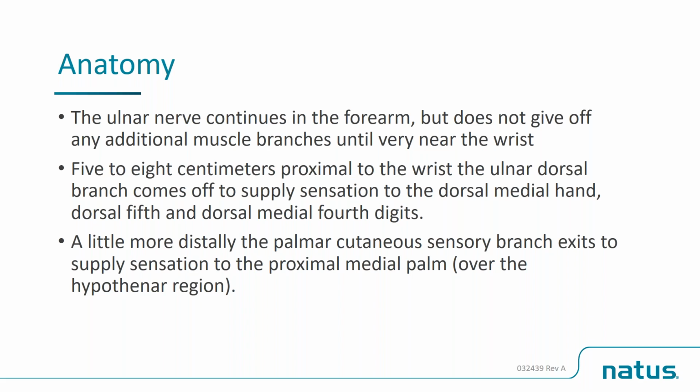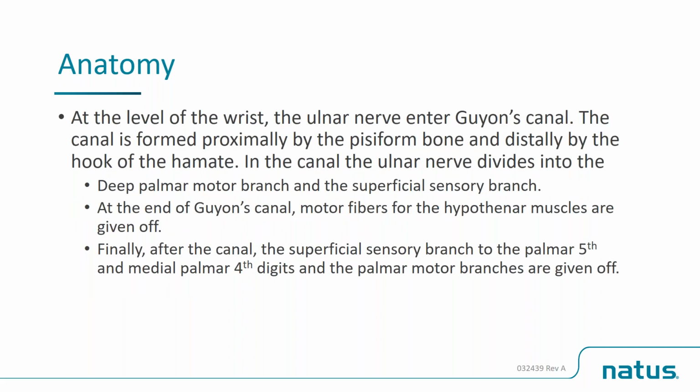Then there's a branch that comes off just proximal to the wrist, the ulnar dorsal branch, what we used to call the dorsal ulnar cutaneous nerve, which comes around and supplies the dorsal medial half of the hand. A little bit further on is the superficial cutaneous branch, which provides sensation over the hypothenar area. At the level of the wrist, the ulnar nerve goes through Guyon's canal, which is formed by some of the carpal bones in our wrist. The nerve branches as it goes into the canal, and as it leaves the canal. Because of that, ulnar neuropathies at the wrist can be a little confusing, because some of the symptoms depend on where it's entrapped inside that tunnel. And again, we'll talk more about that.